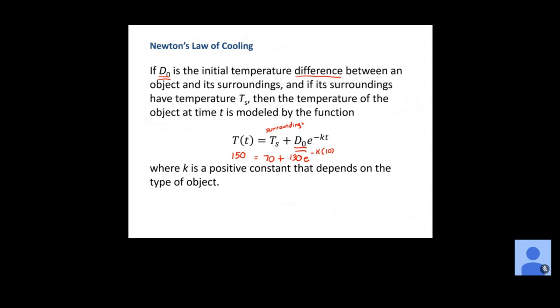Okay, how are we going to solve for k? Okay, good. We've got to subtract the 70 first, right? Because we need to try to get that E by itself, but let's move the 70 first. So if we subtract 70 on both sides, what's that going to give us? Good. So we get 80 equals 130 E to the negative, I'm just going to call this negative 10K now, right? Because negative K times 10 would be negative 10K.